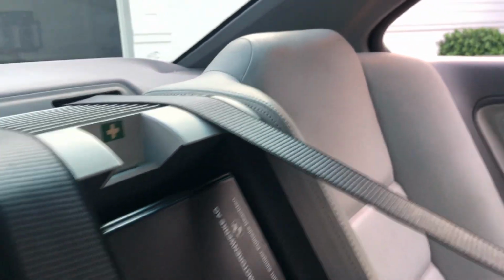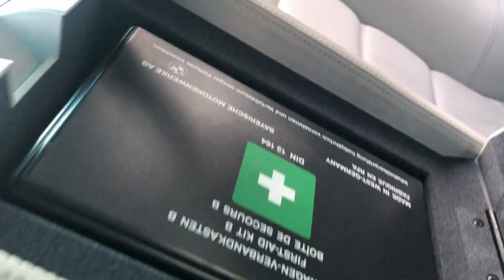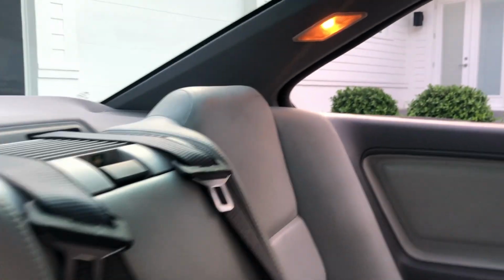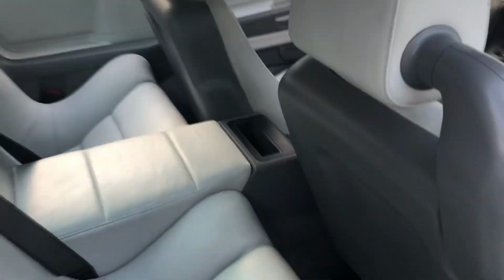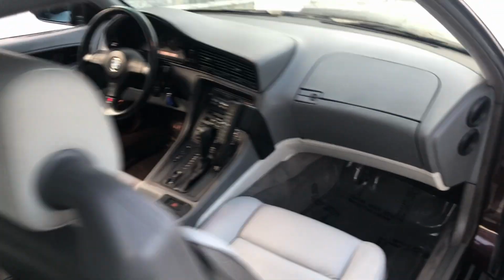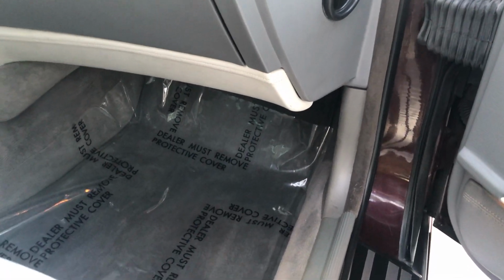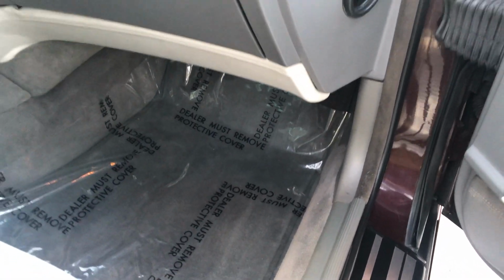This thing here shows, this is the original BMW. Turn it around like this. Original BMW first aid kit. Like I said, not very comfortable to sit in the back, and it's a lot nicer being a passenger in the front.